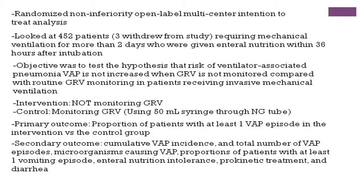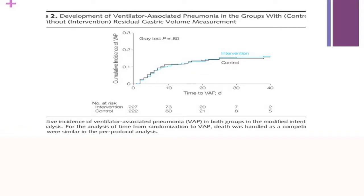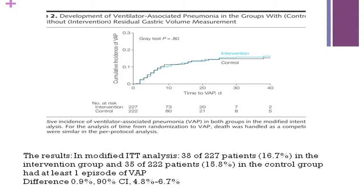What we see here on this graph, the black line is the control group and the blue line is the intervention group. And this is the cumulative incidence of ventilator-associated pneumonia and the time to detection. We can see that it looks pretty much the same. The result was 38 of the 227 in the intervention group who did not have GRV monitoring, or 16.7%, versus 15.8% in the control group had ventilator-associated pneumonia. So it was a very narrow difference.